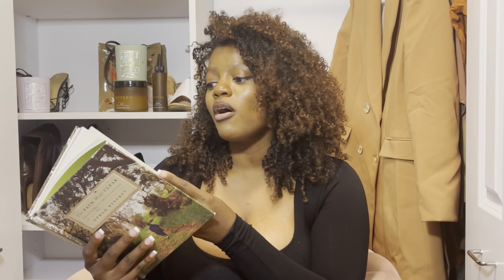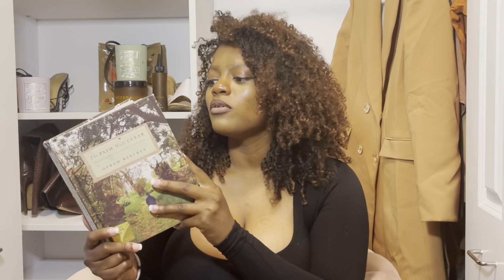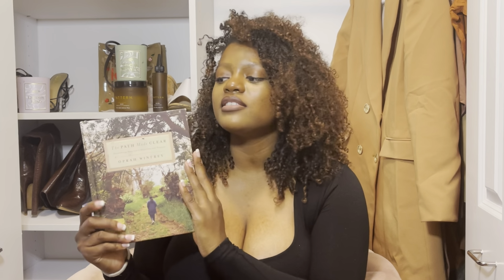Next, I'll just go into my favorite book that I was reading this month, and that is The Path Made Clear by Oprah Winfrey. This book is just a collection of small excerpts from some of her Super Soul Sunday chats with people like Jay-Z, T.D. Jakes, Eckhart Tolle, Cicely Tyson, just wonderful people from across all disciplines, where they have really insightful conversations, and she has it laid out in a fashion of you really trying to discover and tap into your purpose.